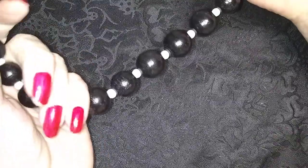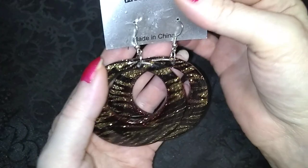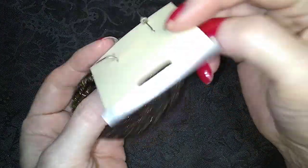Here is a black and white wood strand. Very small. One of those choker ones, kind of like the one I'm wearing. Ooh, that's nice. Oh, look at these. These are plastic, but they are made to look like Murano glass. Princess accessories. We go in that.